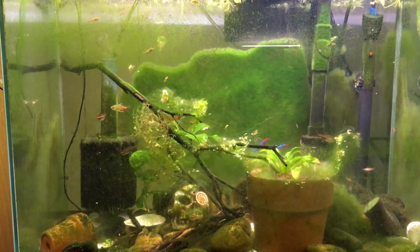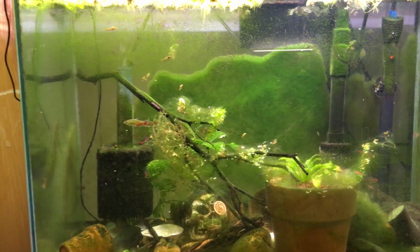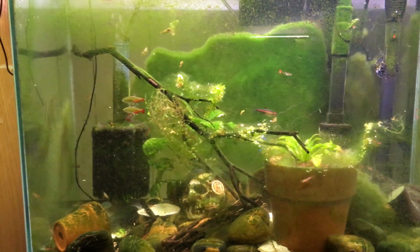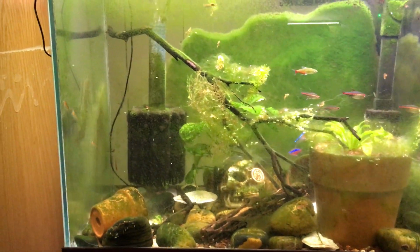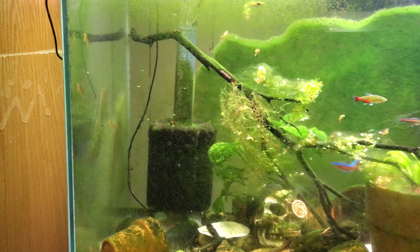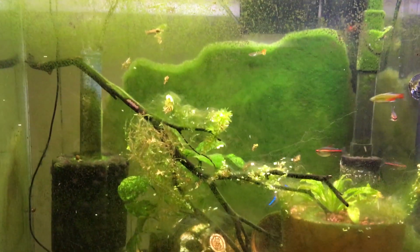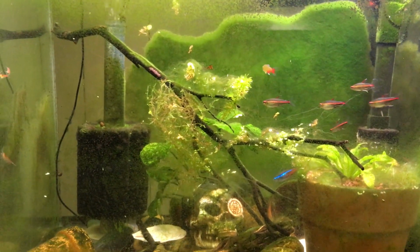So I started out just like Corey from Aquarium Co-op said, start out with the inexpensive shrimp and see what happens, because apparently all these fish in this tank are supposed to be eating shrimp. And this colony of culls, the cherry shrimp culls, are thriving in this tank. I mean, they're all over the place.